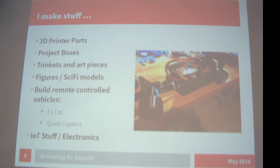Oh, yes, sure. You guys come up here and look at it. It's not going to bite.